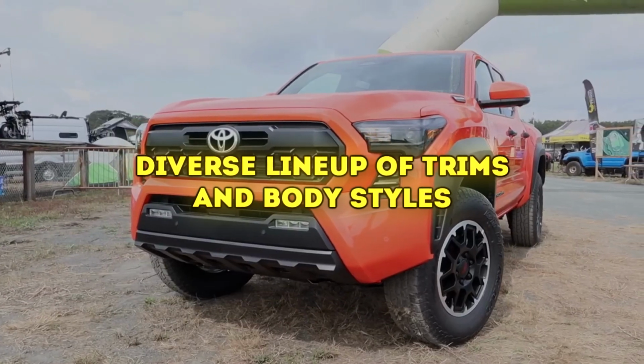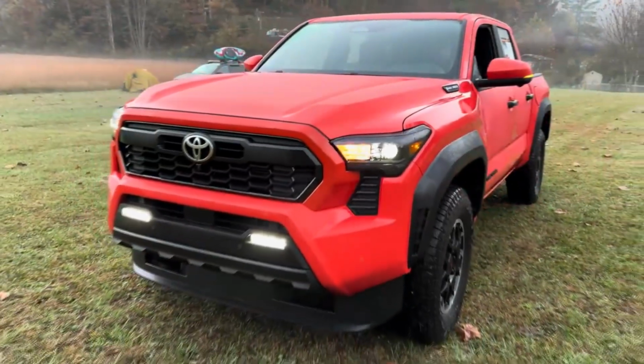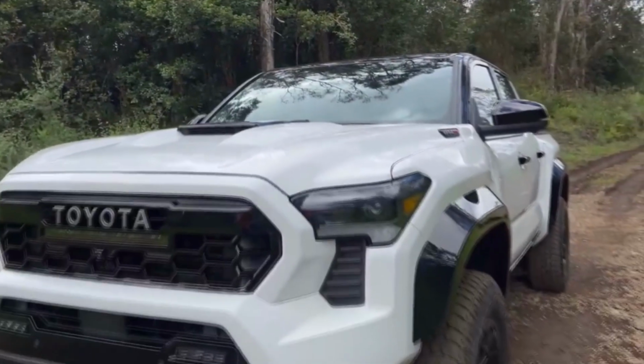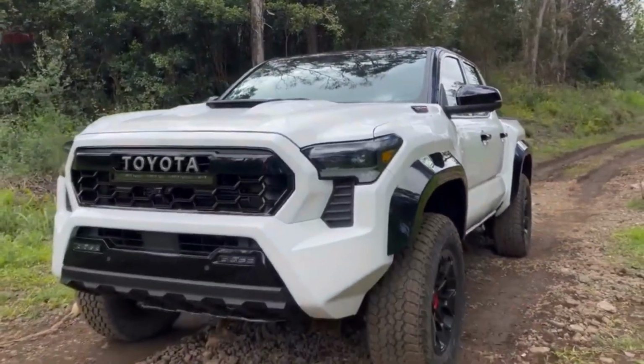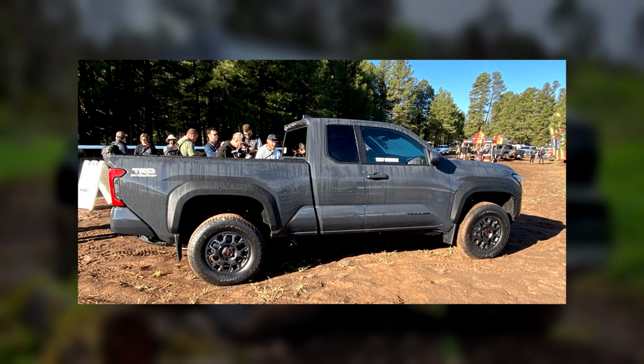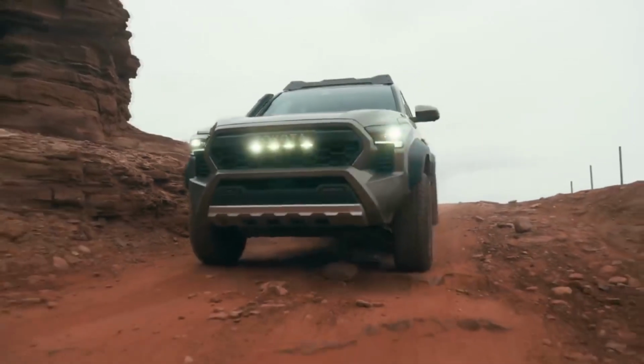Diverse lineup of trims and body styles. The Tacoma really stands out in the crowd, offering a wider variety of body styles and trim levels. You can get it as a 4-door double cab with a choice between a short 5-foot bed or a long 6-foot bed. You can also opt for a 2-door extra cab that comes with a 6-foot bed, available on the SR and the SR5 models, and it's the only option on the pre-runner.